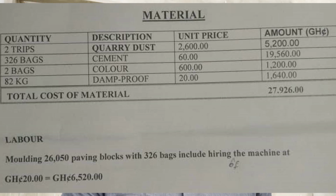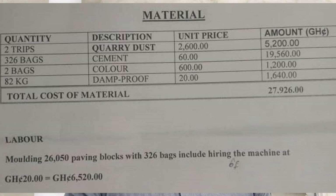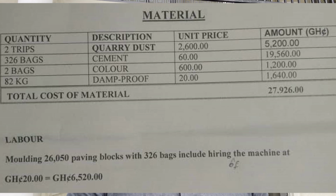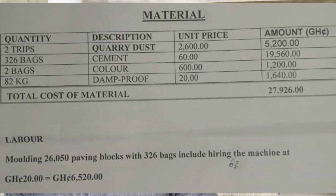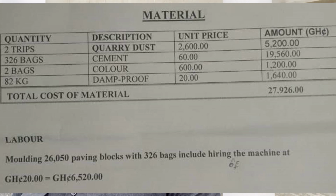Then this was what really drove the cost up. I didn't appreciate how many bags of cement you need. I guess this all varies depending on the actual size of your plot. As you know, we have quite a big plot here, so there you go. We need 326 bags of cement, each at approximately 60 cedis.